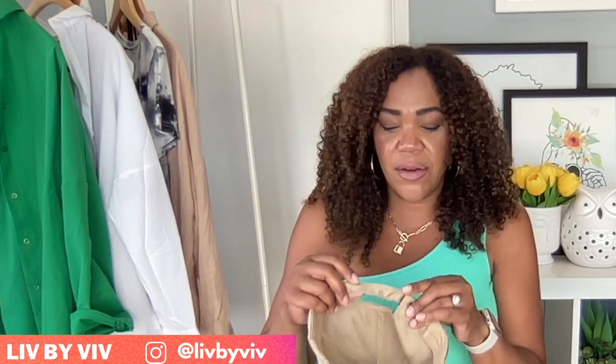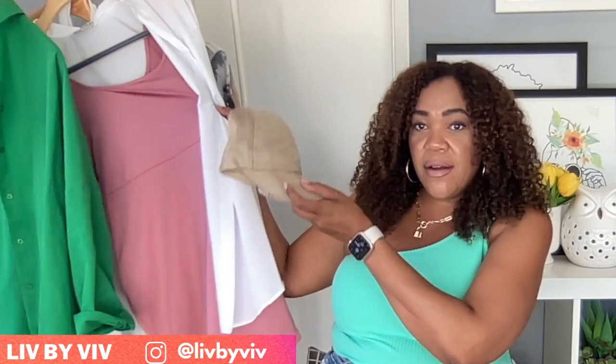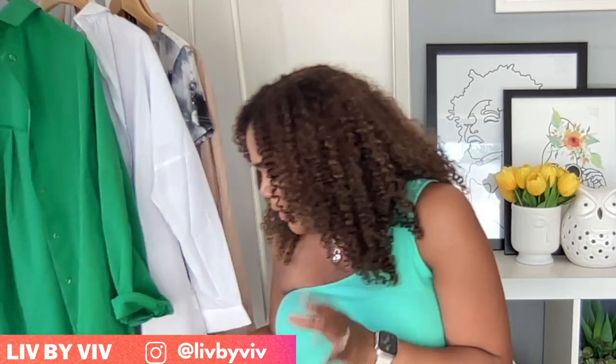Anyway, these are really cute and they are adjustable. I like that it's not Velcro because that gets caught in my hair. So it just looks like a little elevated cap. I wore that with the pink romper and then some tennis shoes I'm going to share in a minute.